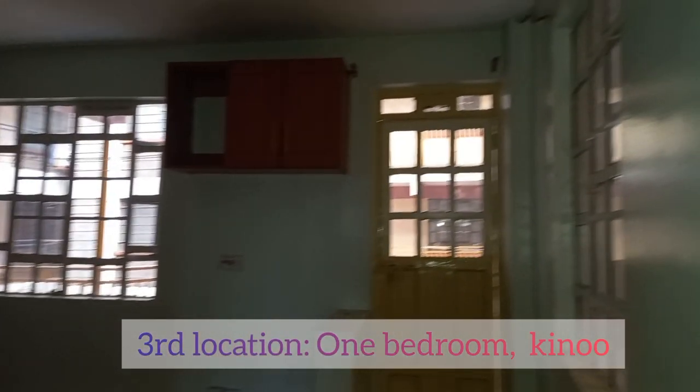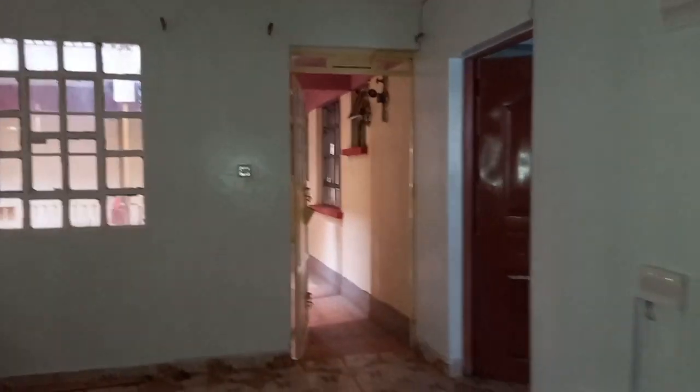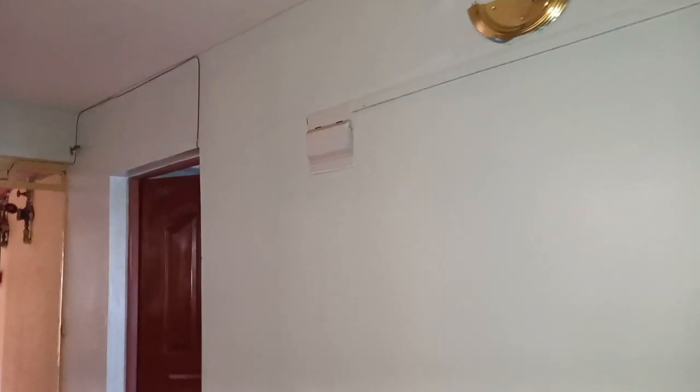This is one bedroom in Kino. So this is the sitting room, and they have an open air kitchen here. They have cabinets here and also cabinets over there. How do you think this one bedroom looks? They have also Wi-Fi, as you all can see. So this is the sitting area plus the open air kitchen.